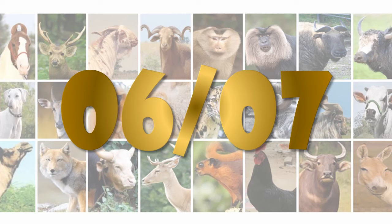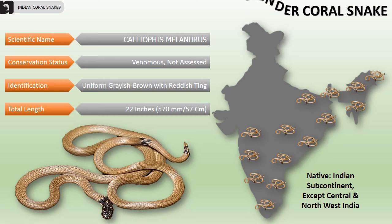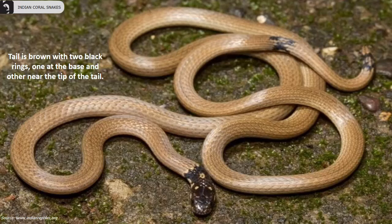Slender coral snakes are a nocturnal and burrowing snake which sometimes show activity during daylight when temperatures are low. They are found in the Indian subcontinent except the central and northwestern parts of India. They are uniform grayish brown with a reddish tinge and 22 inches in length. The head and neck is black and the back is light brown. The tail is brown with two black rings, one at the base and the other near the tip of the tail.